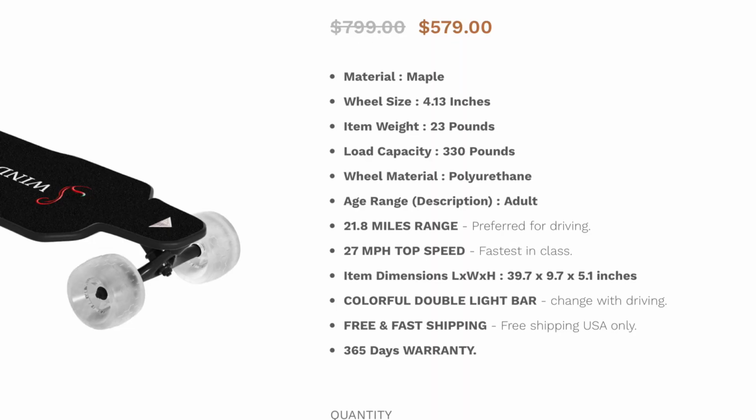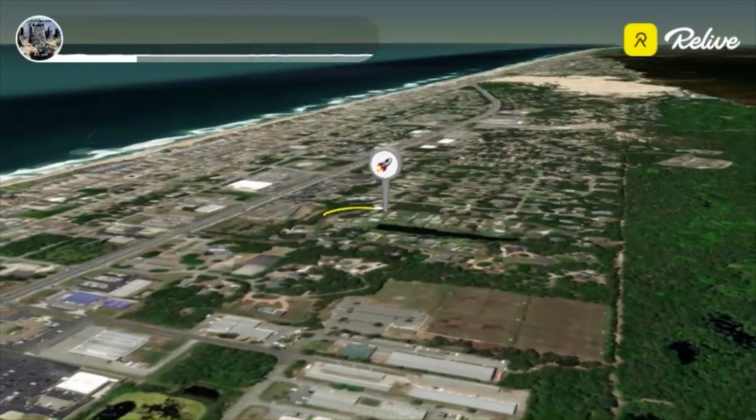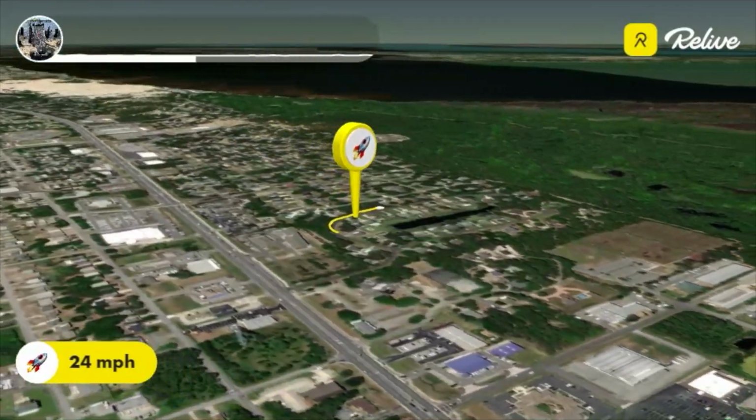They also say 27 mile per hour top speed, and I gotta say, I got up to 24 miles per hour on the medium mode. It has high, low, and medium. Plus, I took this thing up a hill on the high mode, and it just went right up a hill. Now, I don't typically ride these things in high because, look, I'm not a young guy. I do have to be a little bit careful.